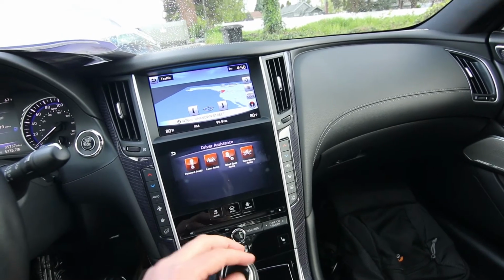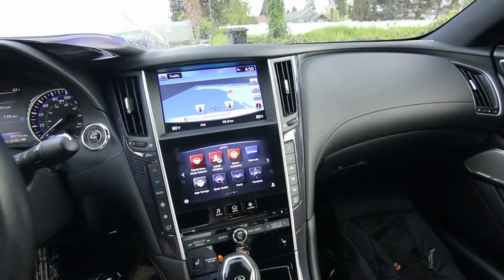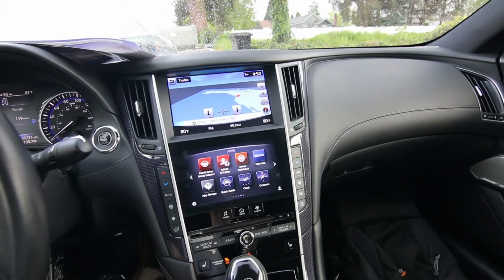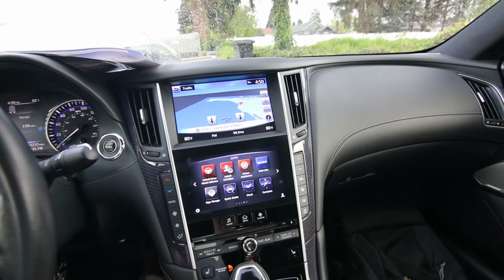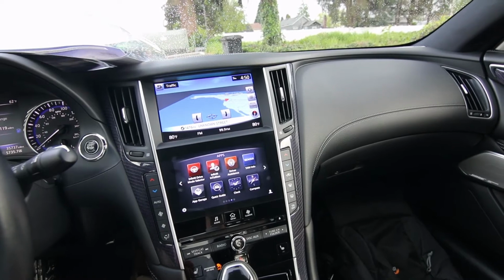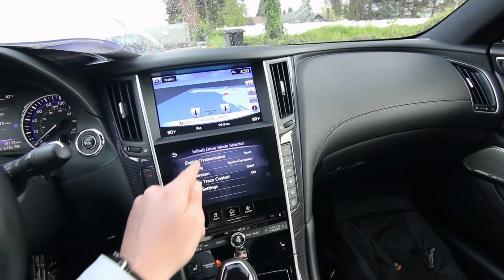So it's close to being self-driving on the highway, but you need to pay attention because it doesn't always see the cars, it doesn't always see the lane markings, so you need to be ready to intervene. But it works great, and it really does a great job reducing driver fatigue. What was the intention of these systems? So you can control the engine and transmission.